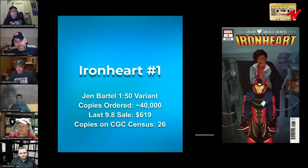She technically did have a title under the Iron Man moniker, but this Ironheart title is her own. And this is a book that I think is affordable for people at these levels that could have, you know, massive, massive upside.